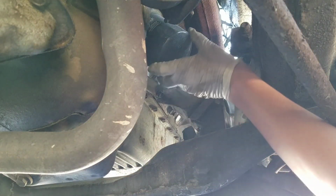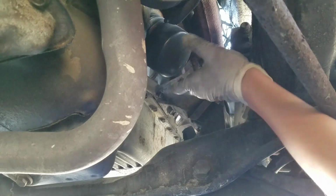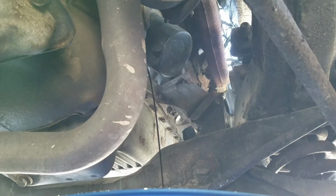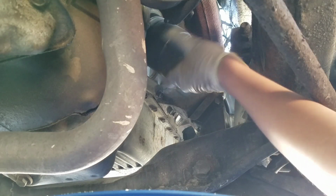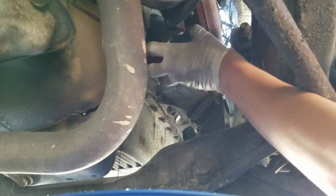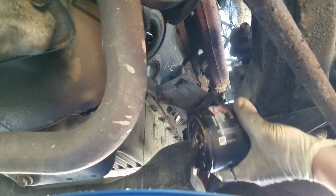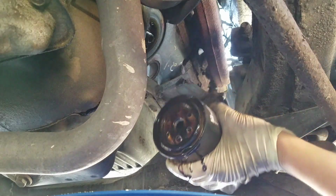All right, now we unthread her, and here we go. There she drops, about 1/3 of a quart, not even half a quart actually. And that's it. So there's our filter, and that's about it. You can see not much is coming out.